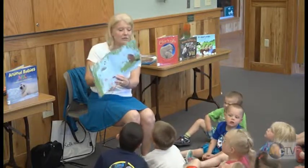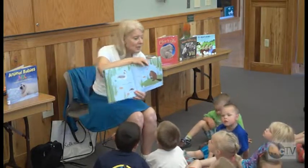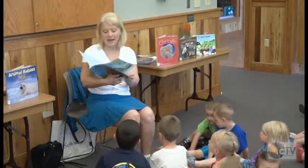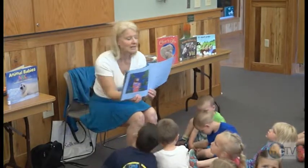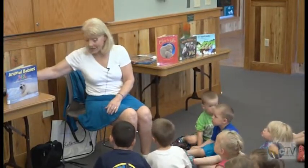And nestled on their feathers. And look at the beaver. The beaver carries its baby just like your mommy and daddy carry you. In his arms. I didn't know that. And look at, this is how your mommy and daddy carry you. Just like that. Okay, I think it's time for us to go for a walk.